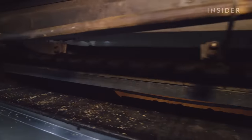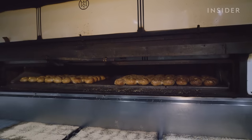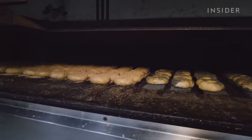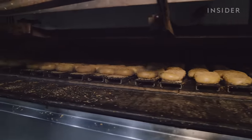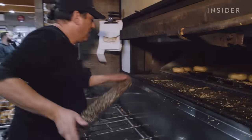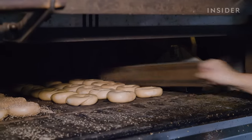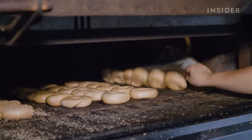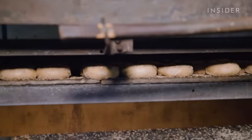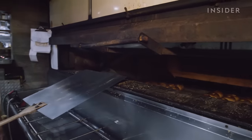We have a Middleby Marshall, a 1947 oven. It is the heart and soul of my business. We're able to produce up to 1,000 bagels an hour on it. After a few rotations around the oven, the boards are flipped so the bottom of the bagels can cook evenly. Then they're ready to be pulled and served to customers.